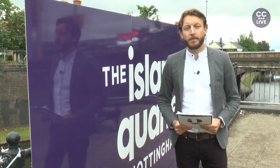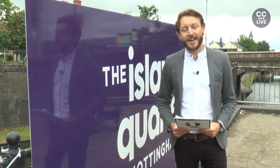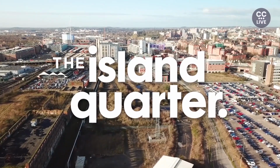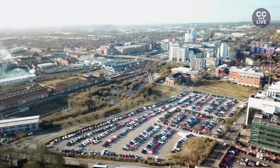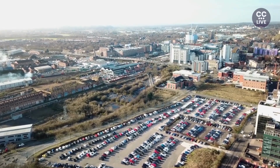The team behind the project has been working intensely on bringing it forward over the last couple of years, which brings us to the stage we're at today. The Island Quarter site comprises 40 acres within 5 minutes of City Hall and the railway station, 10 minutes from the real city centre, and has been derelict, as we know, for 25 years.